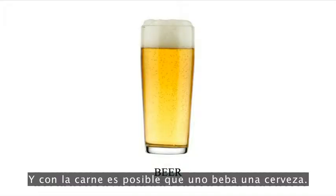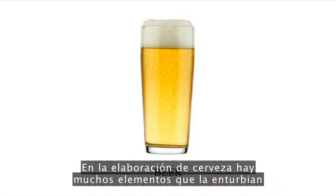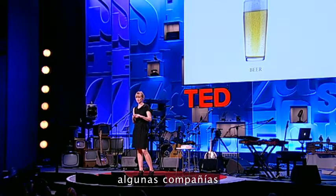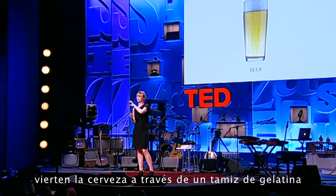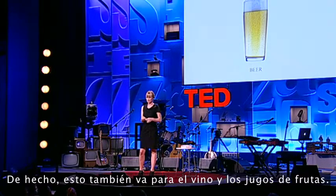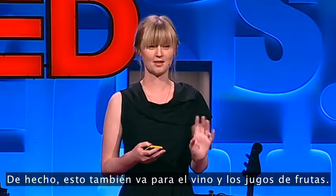So, with the steak, you might drink a beer. In the brewing process, there's lots of cloudy elements in the beer. So to get rid of these cloudy elements, what some companies do is they pour the beer through a sort of gelatin sieve in order to get rid of that cloudiness. This actually also goes for wine as well as fruit juice.